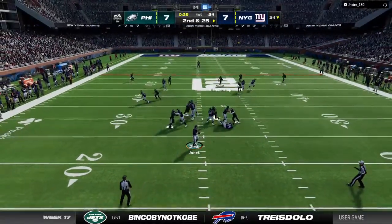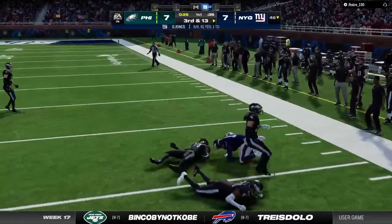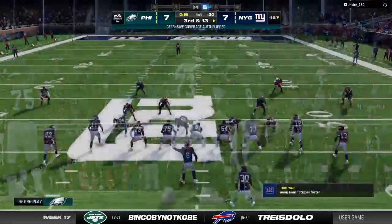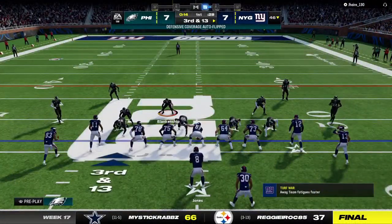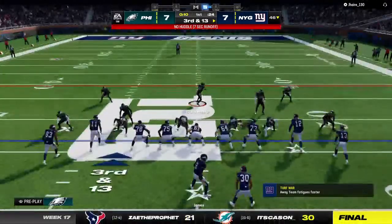Looking to throw. Jones. Throw right side going to be caught by Waller. If they didn't have that penalty a moment ago, it'd be a first down. Still a nice 13-yard pickup. A pickup of 13 on the play.